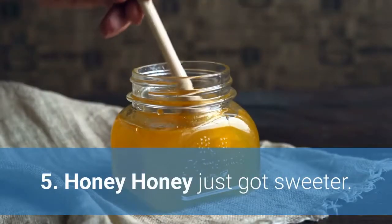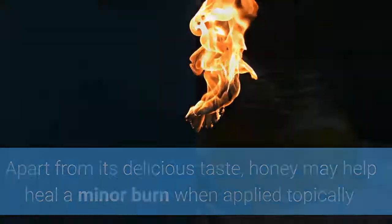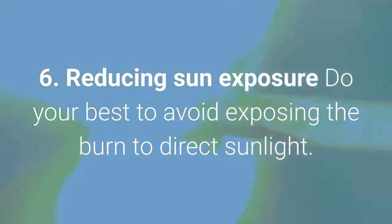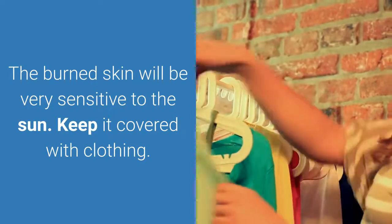5. Honey. Honey just got sweeter. Apart from its delicious taste, honey may help heal a minor burn when applied topically. Honey is an anti-inflammatory and naturally antibacterial and antifungal. 6. Reducing sun exposure. Do your best to avoid exposing the burn to direct sunlight. The burned skin will be very sensitive to the sun. Keep it covered with clothing.